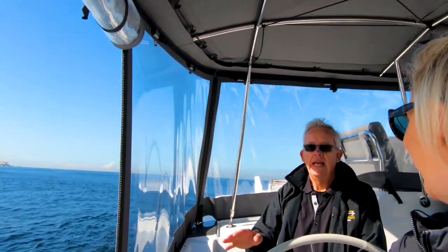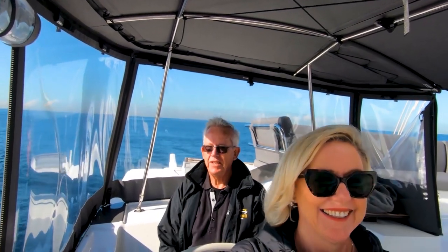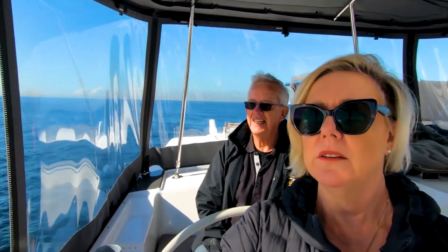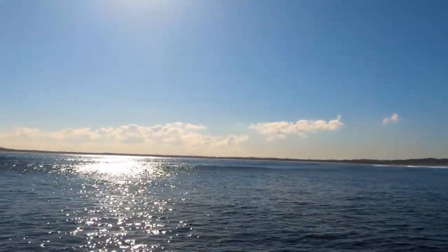We're nearly there. A larrikin has arrived. So we're nearly home. We're a tad excited. Look at the swell here. Look at the reef breaking here, right on the edge of the reef. That's spectacular.